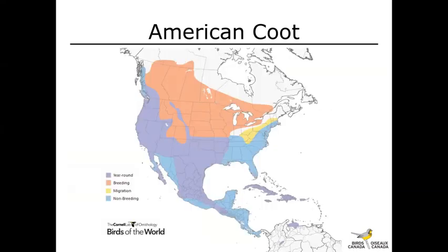They've got quite a wide range in North America, so this is a rail that you're likely to see across a fair bit of North America.